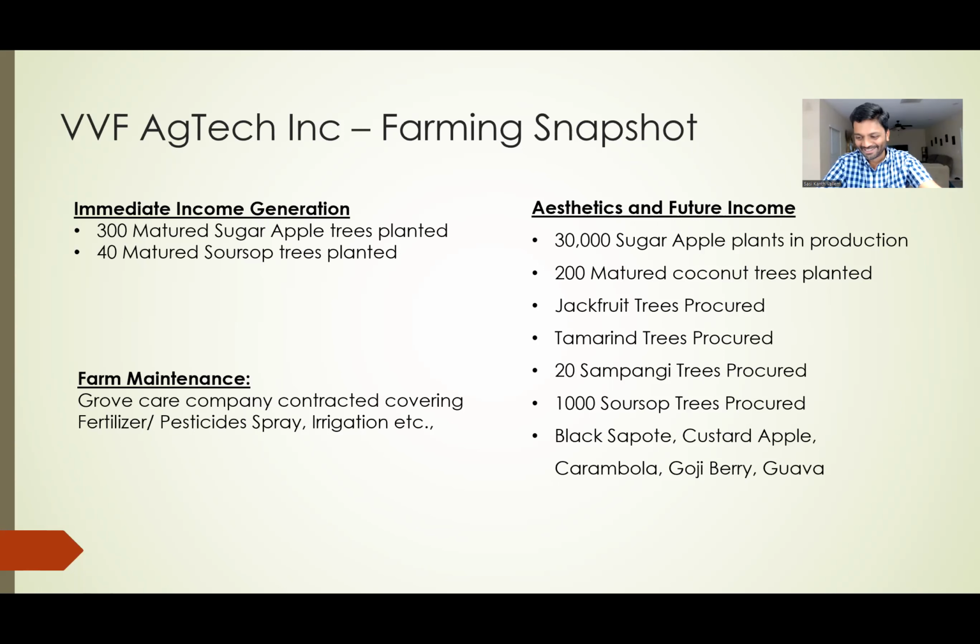Hi, Shashi, Hitesh here. Hey, Hitesh. I have this one question. Though guava is in high demand, I think you have covered this in the past, but can you elaborate why you are not getting into guava farming and guava trees? It's not that we're not getting into it, we will very soon, but not in the 100 acres, not like the sugar apples you're talking about.